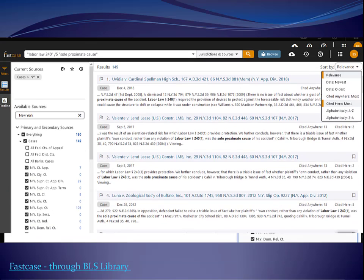Then I can choose to sort them in a different way. And what I find really helpful when I use Fastcase, I'm going to sort them by telling Fastcase I want to appear at the top of my list the case that was cited the most by all of the other cases that are appearing in this results list. So if there's 68 cases that I got in return to my search, I want to find the one that those 68 cases cited the most.